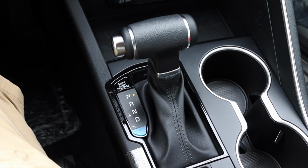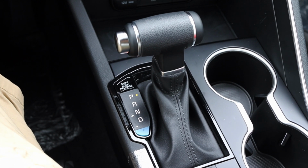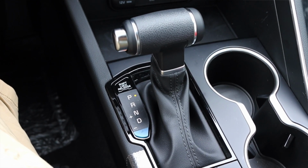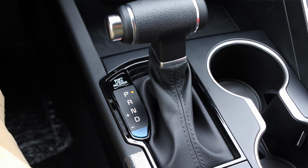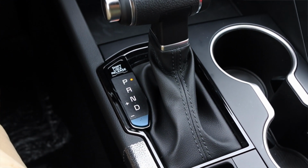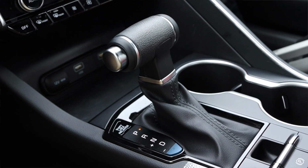Then we come to the shifter. The shifter is out of pretty much every other Kia. This isn't something new. This isn't groundbreaking. Drive any Kia product, you'll probably use a shifter that is the same, if not very, very similar to this one. But I like it. I like the side button. Very easy to use, very easy to push.